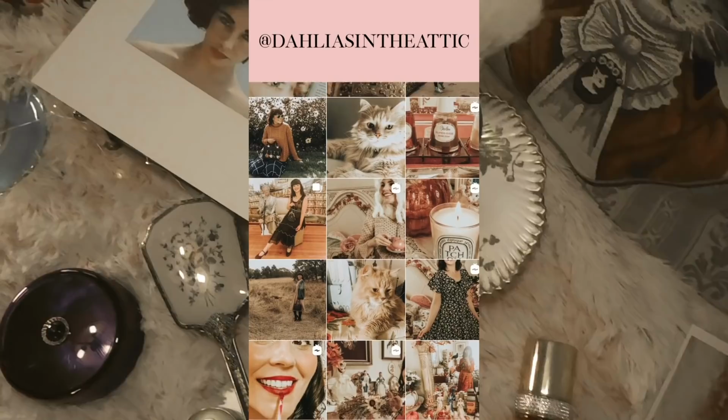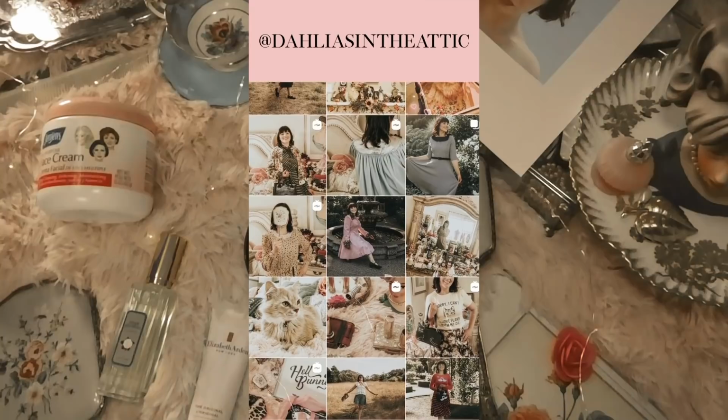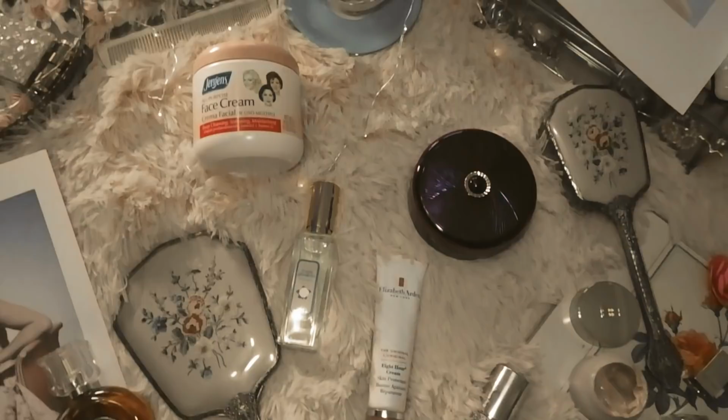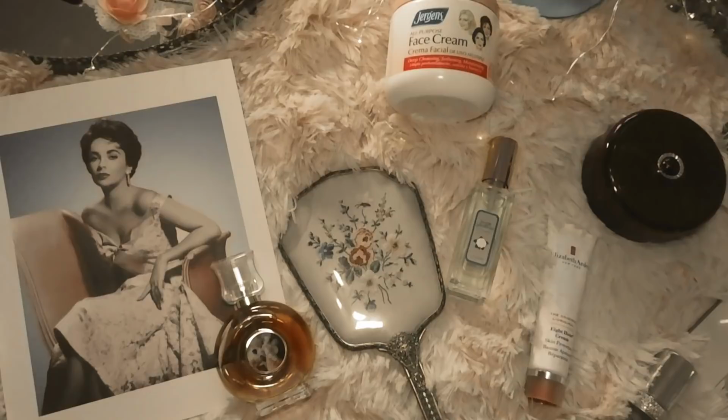All right, let's jump right in and talk all about Elizabeth Taylor and her favorite beauty products that you can still buy today. Elizabeth Taylor was a British-American actress born in 1932 and died in 2011. She was very iconic in the 1950s. In 1999, the American Film Institute named her the 7th greatest female screen legend of all time.